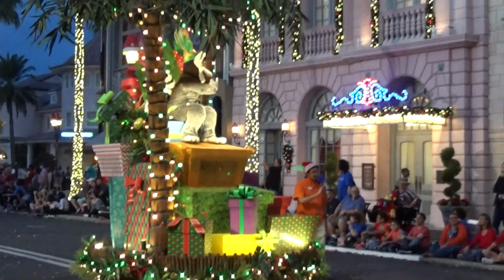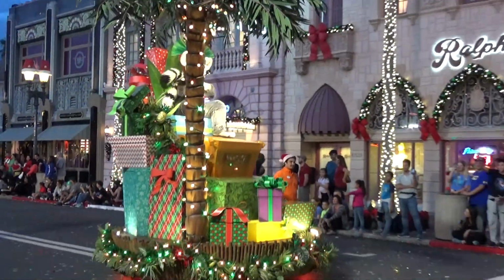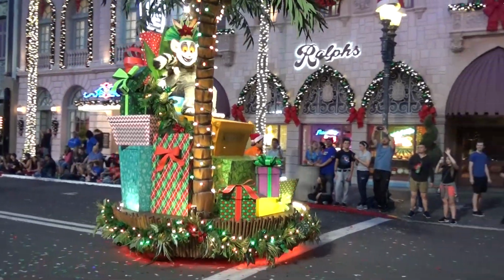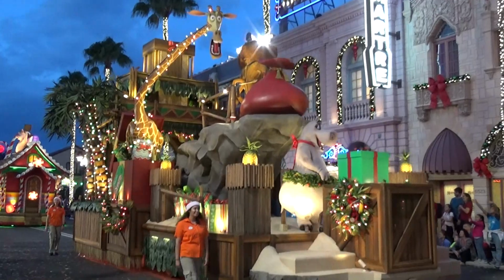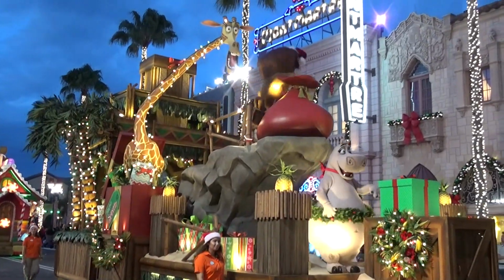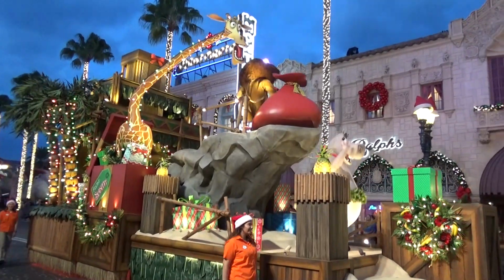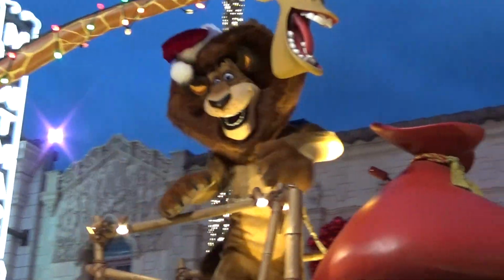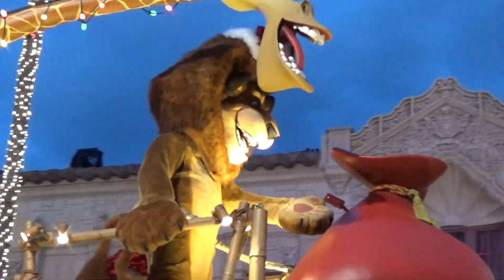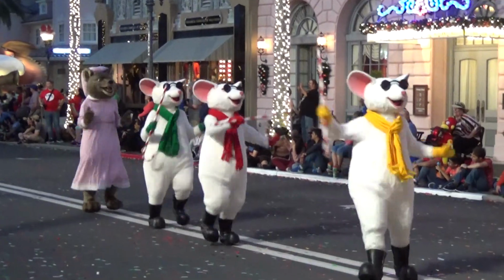Santa Claus is coming to Madagascar, my own very own kingdom. Here we go. Shake it, shake it. I love the holidays. Parties, people, presents, perfection. Delicious.